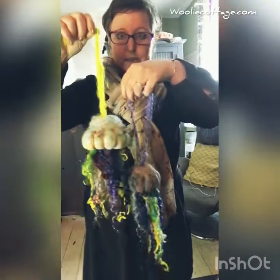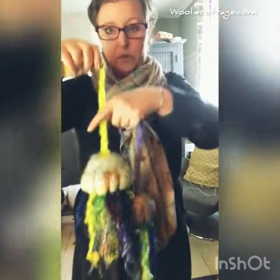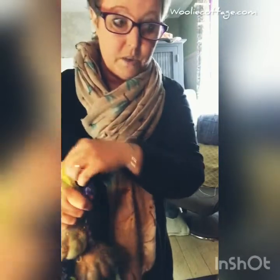Well, two felted jellyfish, really. I've got two of them. I might actually make another one, then I've got three. And I've got a piece of driftwood downstairs so I can hang them up in my studio downstairs.